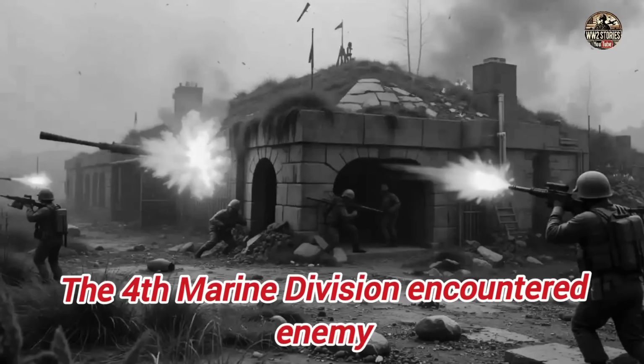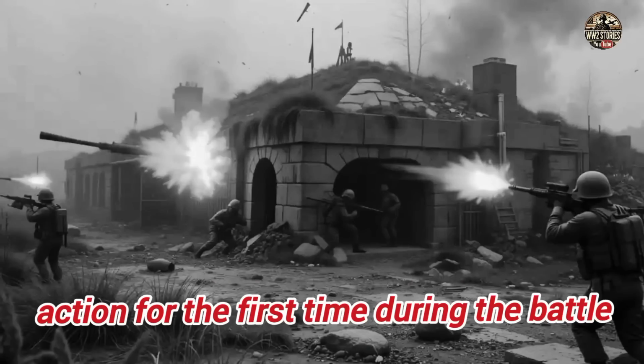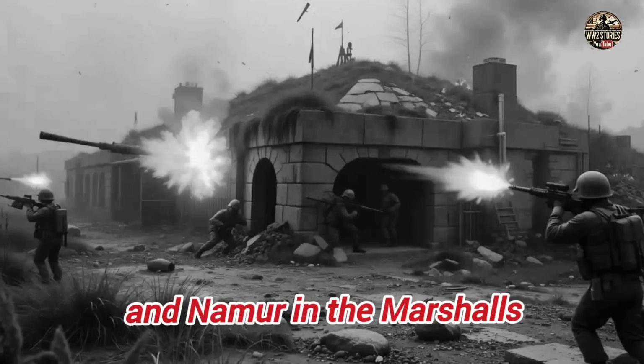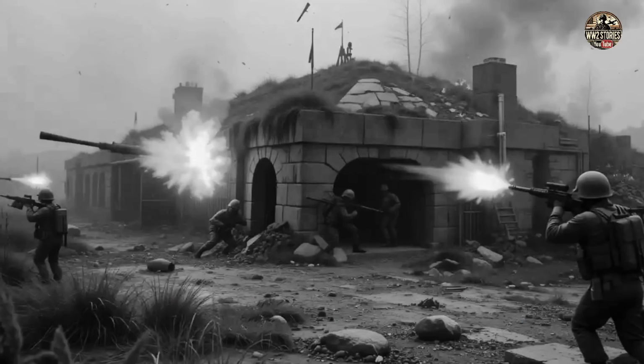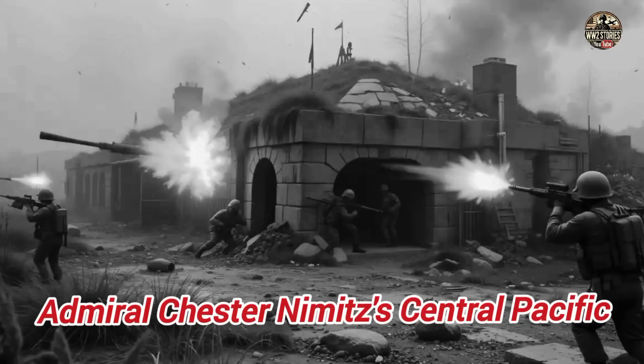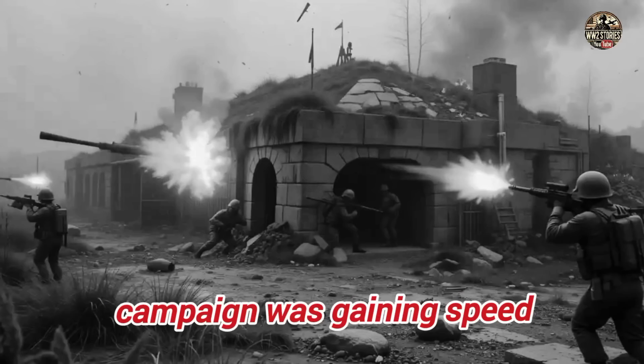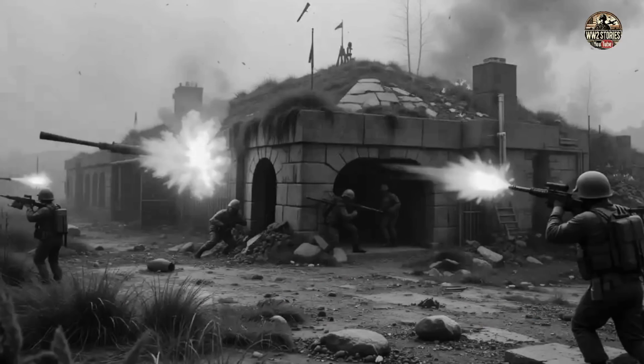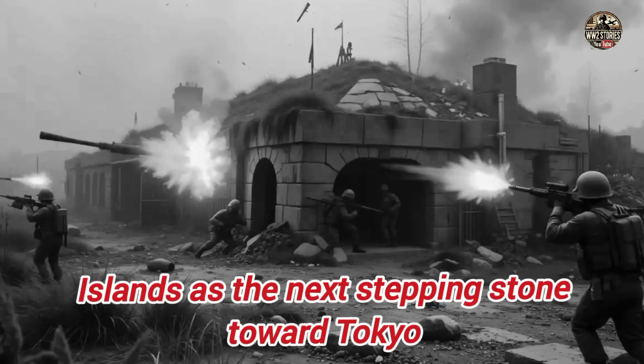The 4th Marine Division encountered enemy action for the first time during the battle for the Japanese-held islands of Roi and Namur in the Marshalls. By late 1943, Admiral Chester Nimitz's Central Pacific campaign was gaining speed. His forces had captured the Gilbert Islands in November and now set their sights on the Marshall Islands as the next stepping stone toward Tokyo.